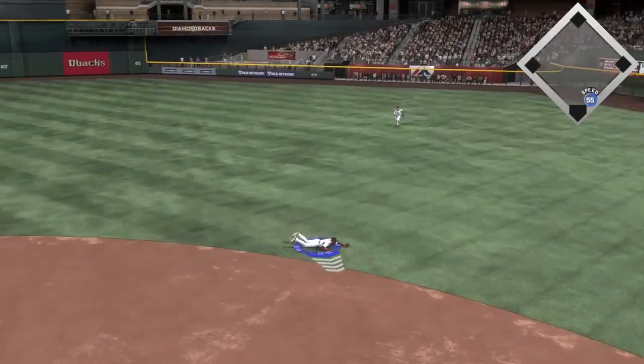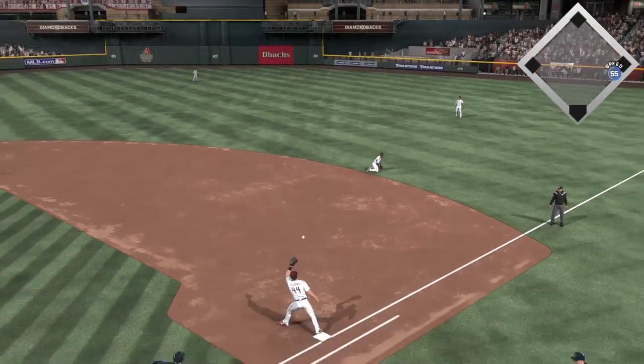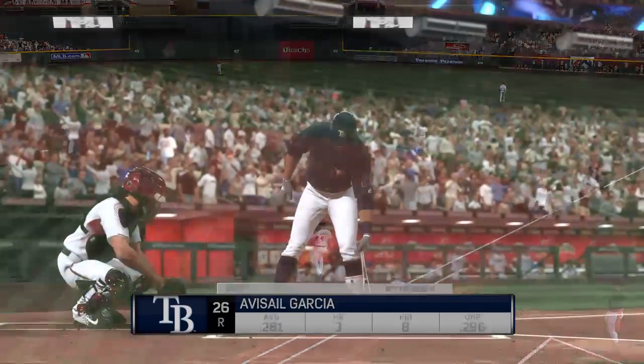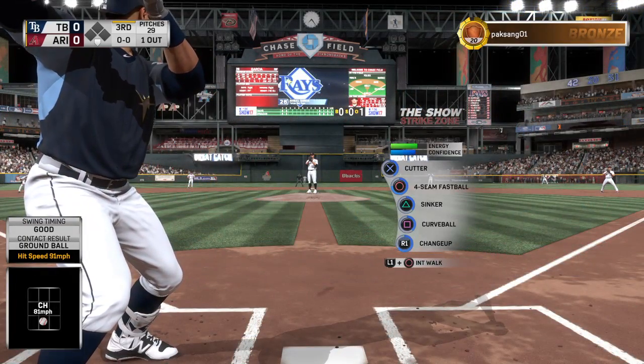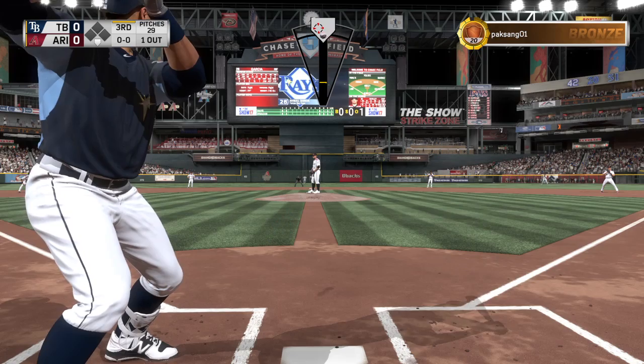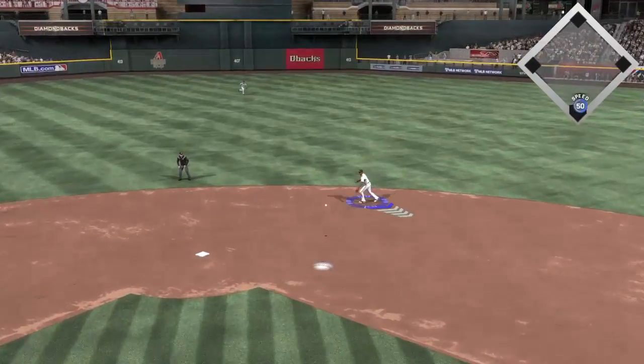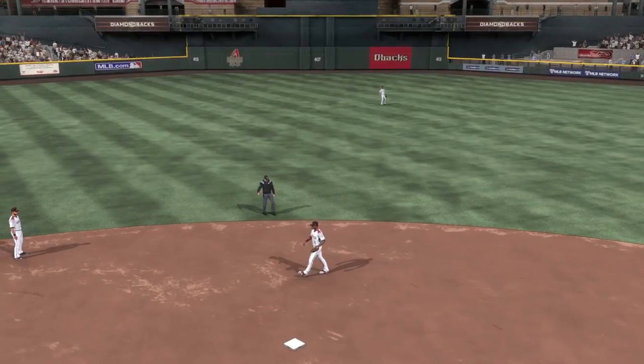Hard hit ball to second. Beautiful diving stop. He gathers the throw. Got him. And that's a huge play to keep the leadoff man off base. Right fielder Avisail Garcia swinging, a soft liner, and this will be put away easily for the out.